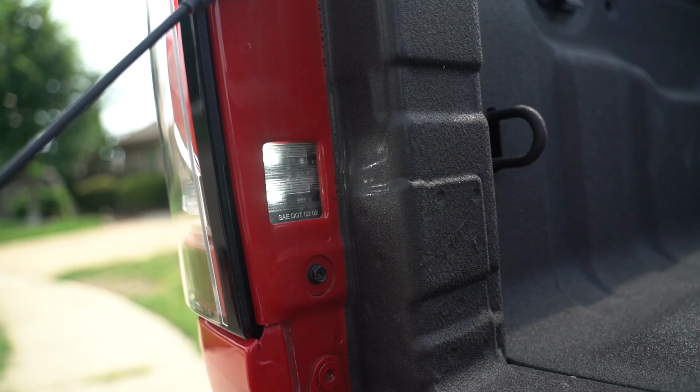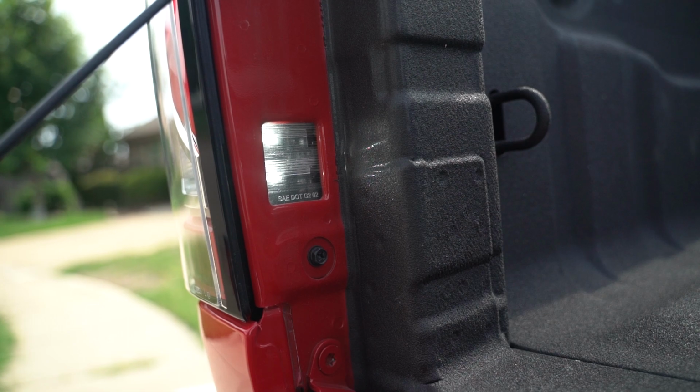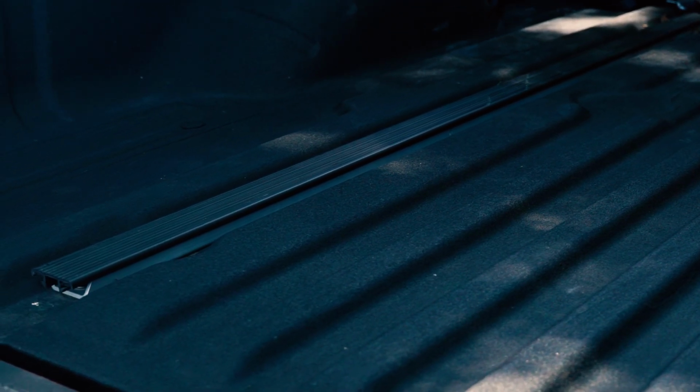It's already been Rhino lined, so you don't have to worry about messing up any kind of paint within the bed. It's already been lined on the inside. You have a nice lined bed. It's ready for you to do work. I think it's a 5.5 foot bed, so not the biggest bed, but enough for you to do the work that you want to do. To step into the bed, Nissan does provide you with the one step.